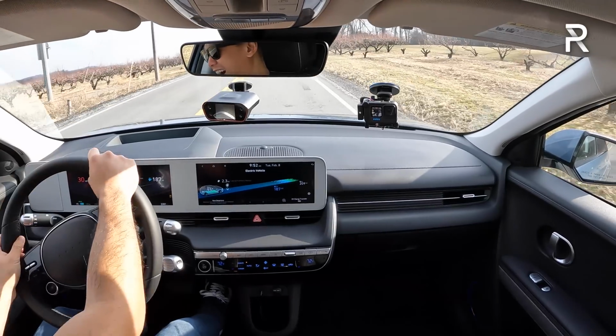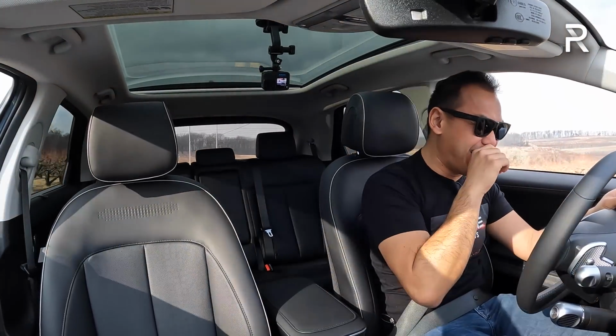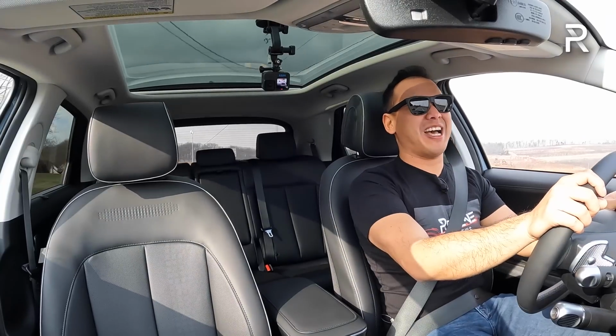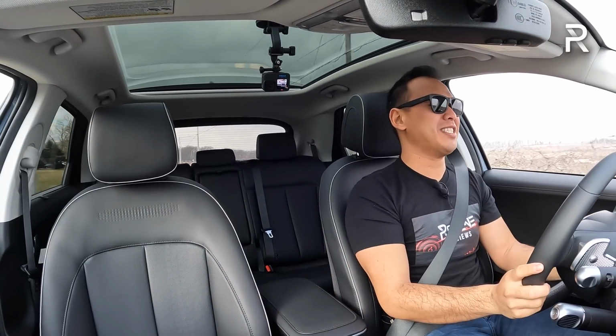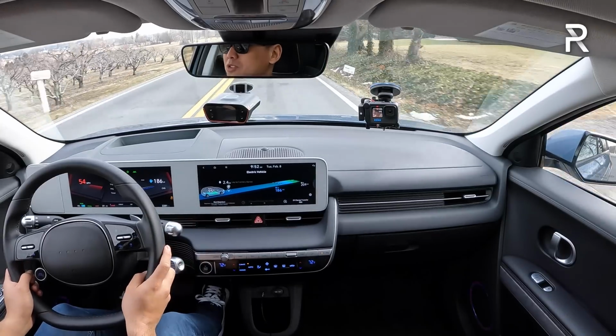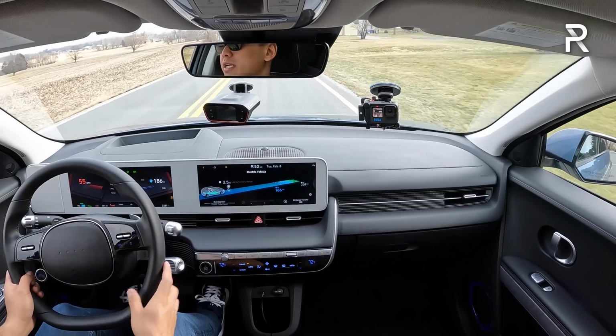Oh God, I was not expecting that with the traction control. I was not expecting that. It actually lets the back step out, which is hilarious. That's the same thing that the Kia EV6 will do, and the Mach-E will do that as well. So love the fact that this car reminds you that it's a rear drive biased car.